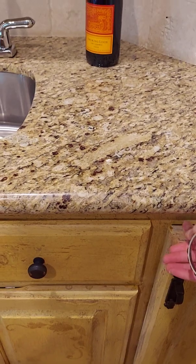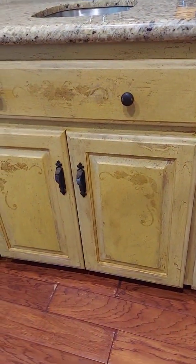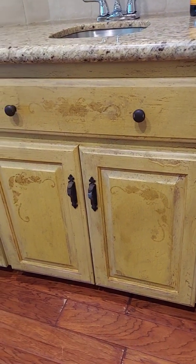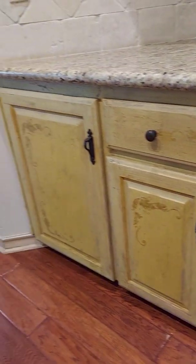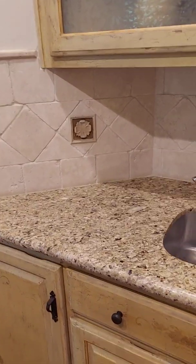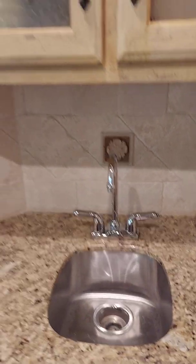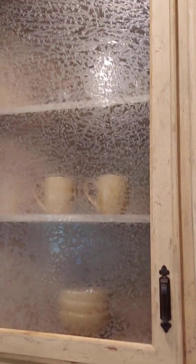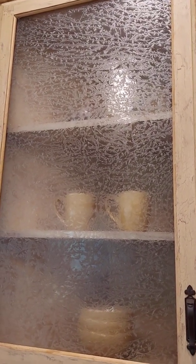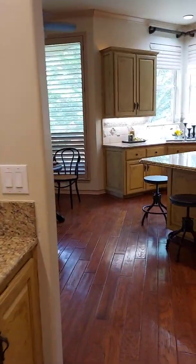But you know, again, just like the ceiling in the front room, if this isn't necessarily the look that you like, it's super easy to paint cabinets like this. I mean, I think so. I've done it myself. And the tile on the backsplash and the countertops are very neutral. Delta faucets. Very nice. And then this is like an etched glass, which is great because then you can put your stuff back there and nobody can see it. So this is the butler's pantry. I'm going to walk through to the kitchen now.